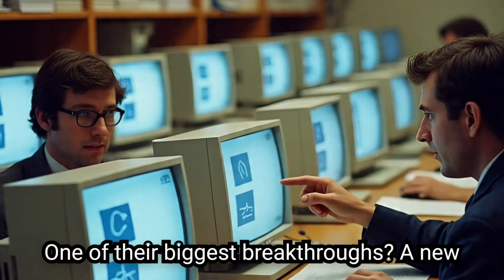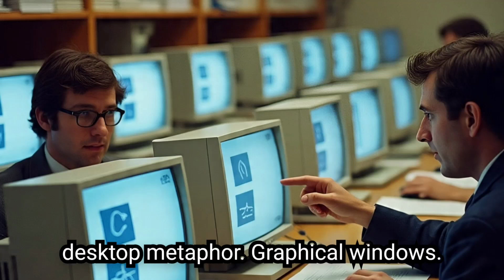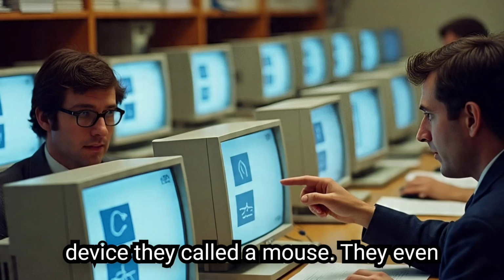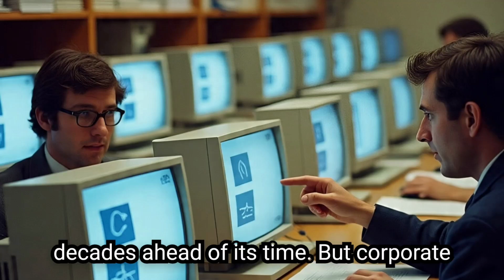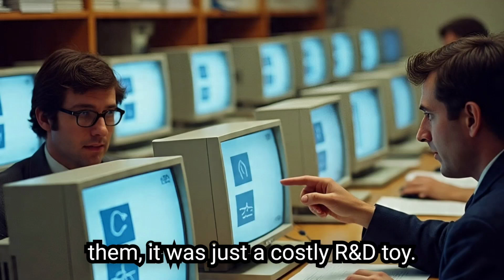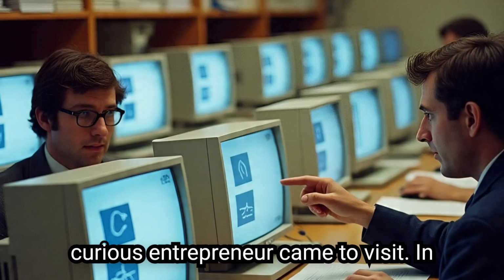One of their biggest breakthroughs? A new way of interacting with machines. The desktop metaphor. Graphical windows. Icons for files. A small pointing device they called a mouse. They even built a working computer, the Xerox Alto, decades ahead of its time. But corporate leadership didn't see its potential. To them, it was just a costly R&D toy. So, they left it gathering dust, until a curious entrepreneur came to visit.